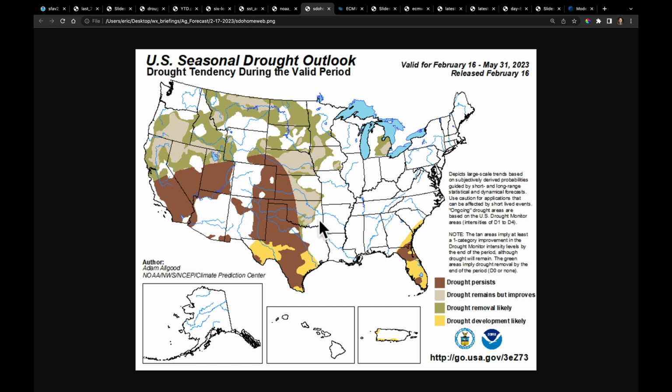Even though I expect an active severe weather season, those severe storms often don't eliminate the bigger drought risk. They come through, do a bunch of damage, deliver heavy precip, but it's localized. And then Florida. Florida's another area I'm worried about continuing to develop drought, just like the National Weather Service here, because of the presence of that subtropical ridge. It's been quite mild there.